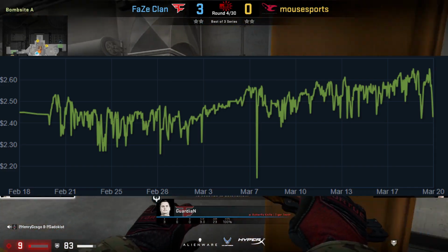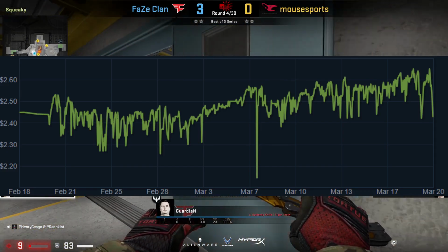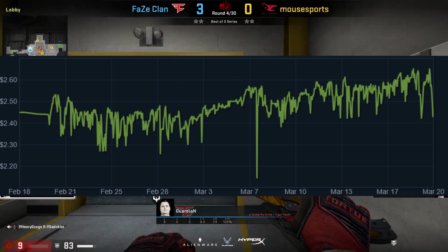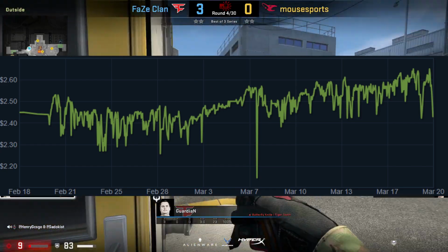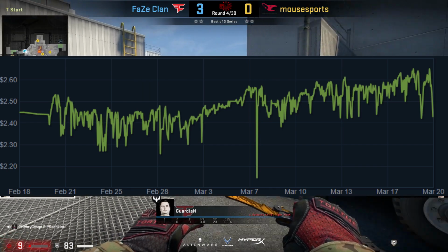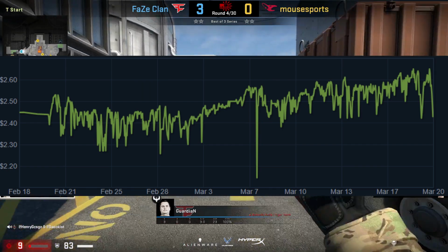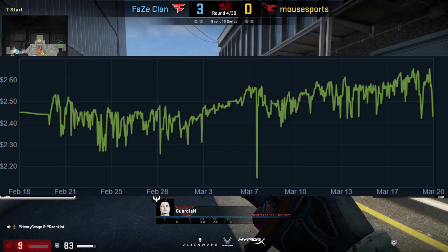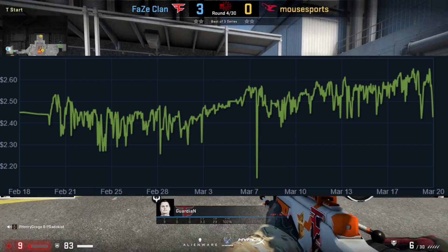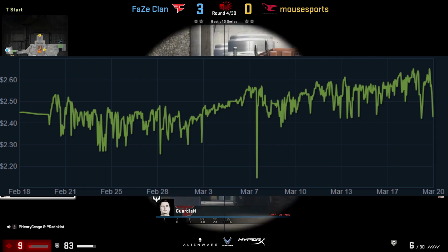I mean, it's only gone up around 15 cents in the past month, which is very similar to what the Spectrum 2 case has gone up in the past month. So this could definitely be a turning point in CSGO investing. No, I don't believe it is. I think these cases are definitely going to still increase in price. However, we're going to see that we're a lot more dependent on these smaller cases growing than these larger cases growing. And that's going to be very good for the people who are invested into it.